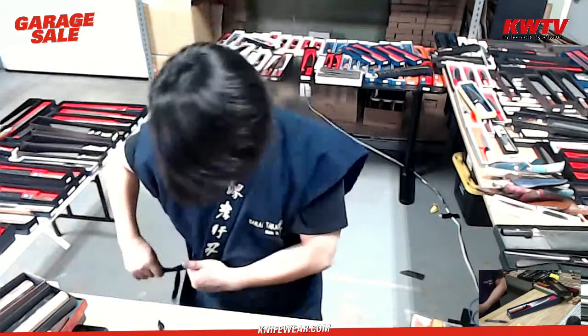I don't know why I'm wearing that Sakai Takayuki thing. It looks good. No, I like it. No, I ripped my thing off. I was actually finishing up all the refurbished knives. So here, 10 years knife here. This is better. So stay tuned.